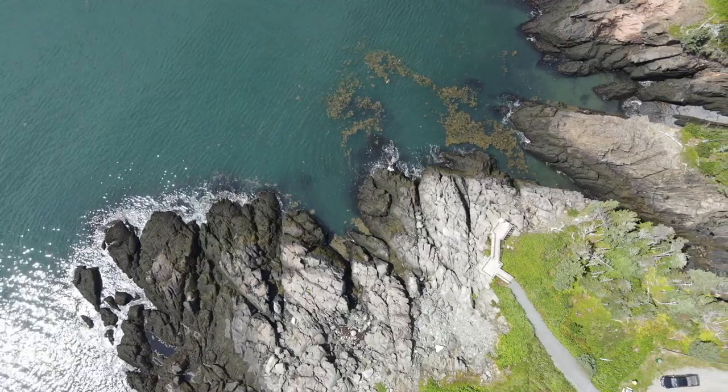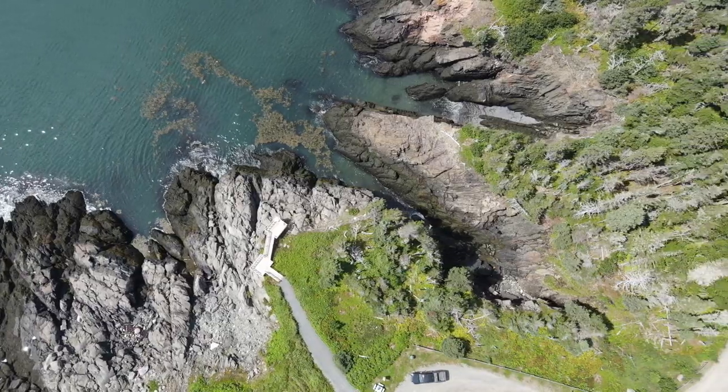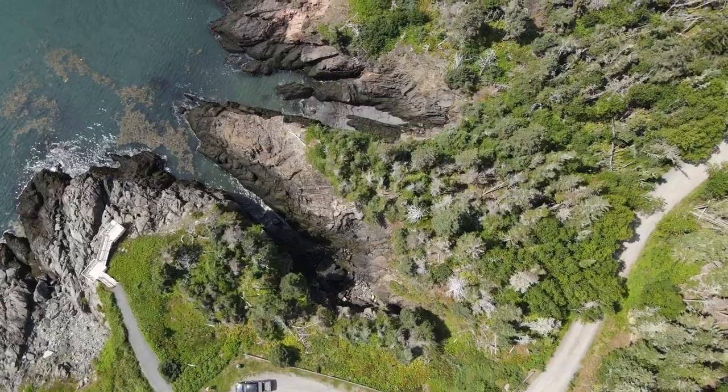That's looking down on the second observation deck. I'll just let this little clip finish. Flies you over part of the forest.